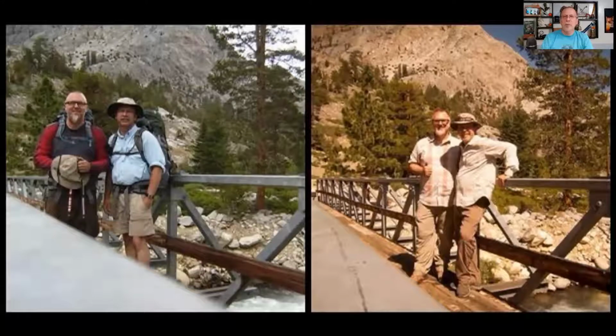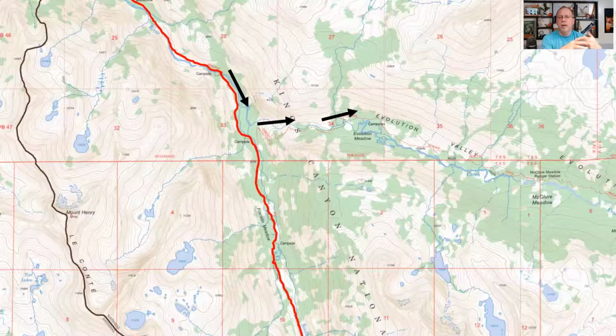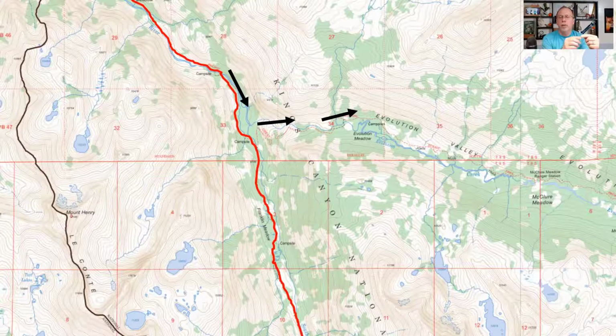So that's what we were doing there. So cross that, and then we're going to start hiking down Goddard Canyon. Now, what's really nice is as you go down Goddard Canyon, at some point you're going to pass the turnoff to Evolution Valley, which, if you get an opportunity, that's a wonderful section of trail as well. A climb up from Goddard into Evolution is really nice, and then you get across Evolution Creek, and just gorgeous.